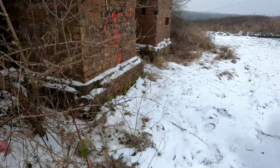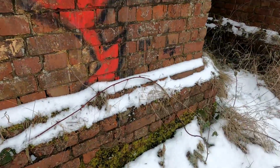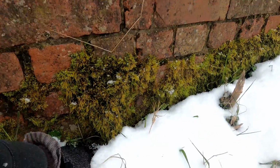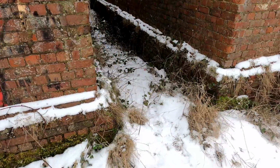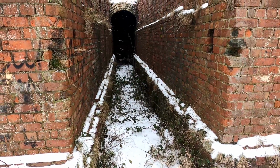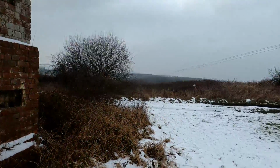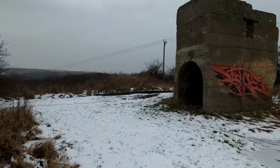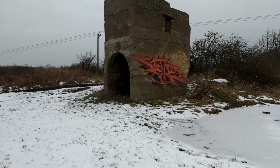And the fact that you can't actually see the tunnel is telling you that the building's sinking or something of that nature. I don't know how we're still alive, considering the danger we got into.